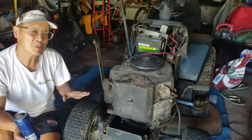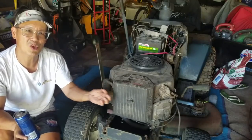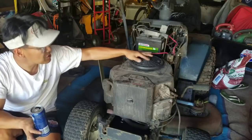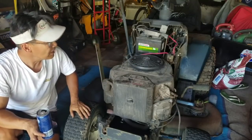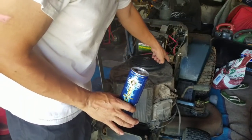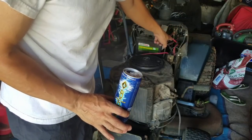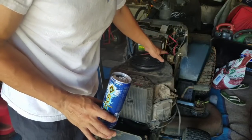Let's see if it runs better with the new choke cable, because remember, the choke plate was stuck in one area. Put this top thing back on. I hope it doesn't scrape, but this engine now looks complete. And I connected the fuel line back to the rear gas tank. So we'll see whether or not that gas tank still has water in it, but I doubt it. I blew it out pretty well.